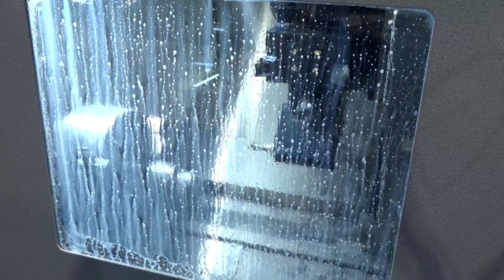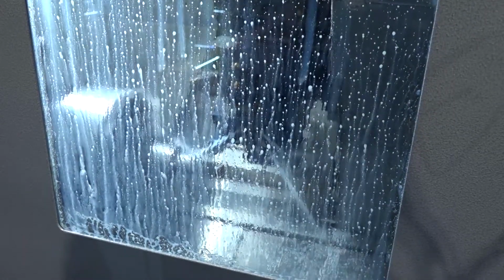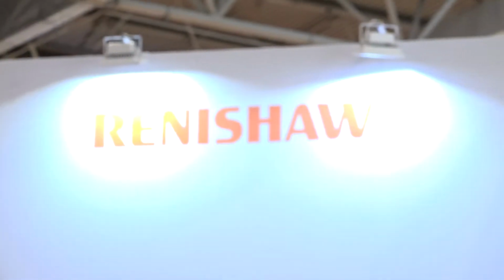Paul, previous range of machines, Tornado, what's this one? This is the next generation for Colchester, and this is the Typhoon range of machines now. This particular machine we've got here is a twin spindle single turret machine, which allows one-hit machining, so you've got the Y-axis and live tooling as well.